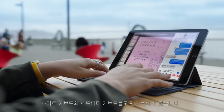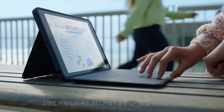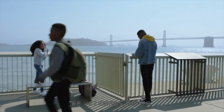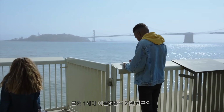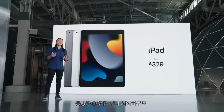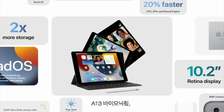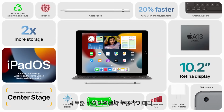thin and light smart keyboard and third-party keyboards like Logitech's latest rugged combo with trackpad for schools. And of course, this iPad supports the first-generation Apple Pencil. Starts at just $329, starting at 64 gigabytes. For schools at just $299, with the power of A13 Bionic, a new 12-megapixel ultra-wide front camera, True Tone.